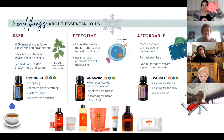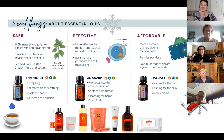There are OnGuard throat lozenges that you can use when you've got discomfort in your throat. They are delicious. Honestly, if you've got teenagers, sometimes it's like a candy. It's like a treat because it's that perfect little immune boost. There are OnGuard wipes. You can see them all across the bottom of the screen. Look at all those amazing OnGuard products.